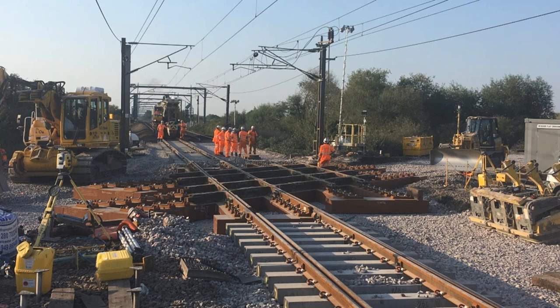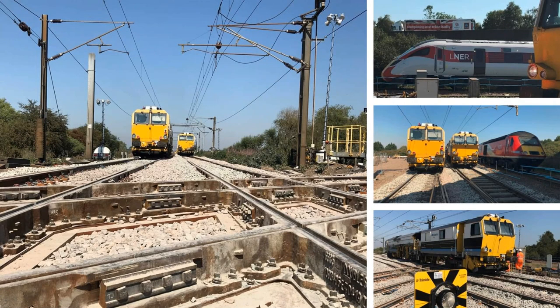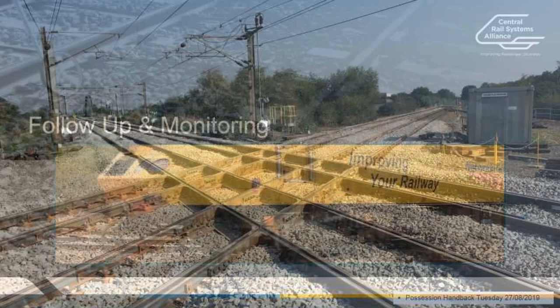Again, just a bit more construction photographs, so you can see how it joins up with at least one of the panels going on the line to Doncaster. And then reinstalling the transition panels and ballasting, and using the tampers to allow that to be compacted as much as possible. And there we are, the finished item, more or less, apart from the speed that was put on.